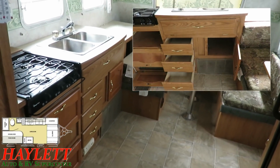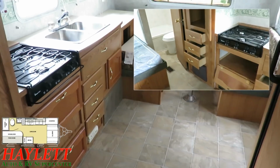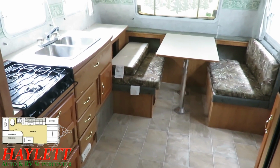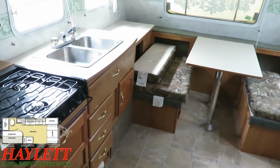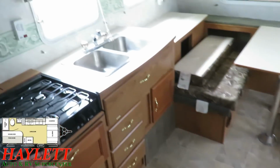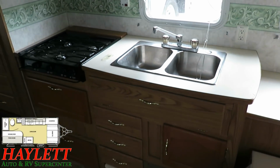Now, this was made before we had those nice full ball-bearing drawer glides and things like that. So the drawers are not full extension, but again, that means you're not paying for full extension drawers. So everything has a push and a pull to it. This is carpetless and easy cleaning, which is also one of the nicer things here. Stainless sink. This was before you tended to see a lot of the less expensive plastic sinks in the business.